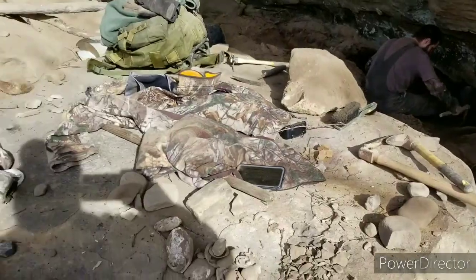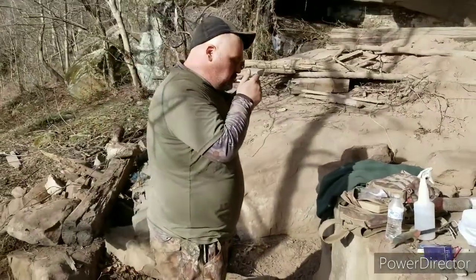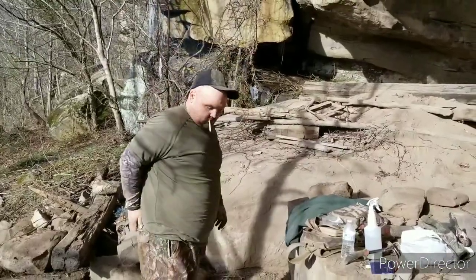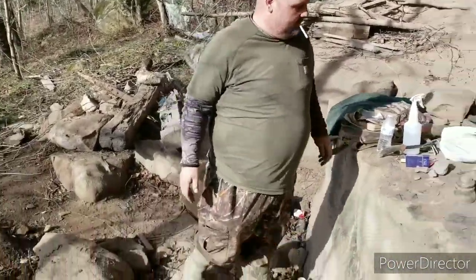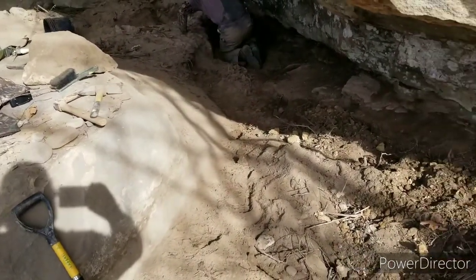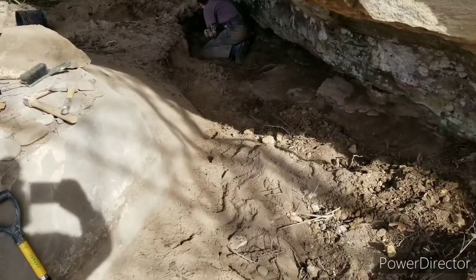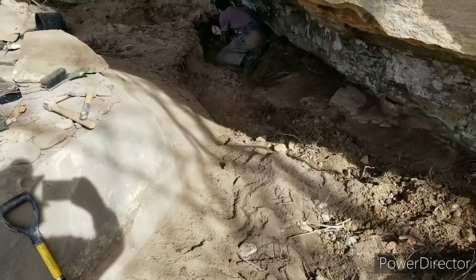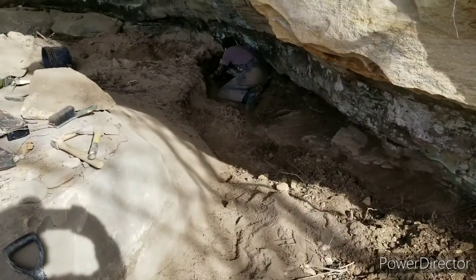I tell you what, I want to thank Travis here. This is his overhang he got permission to dig on. I want to thank him for letting me and Brian come up here. No problem, guys. And we've had a heck of a day digging. And hopefully we'll have another one of these digs up here at this one, maybe next week. So, guys, I'll catch y'all on the cleanup later.